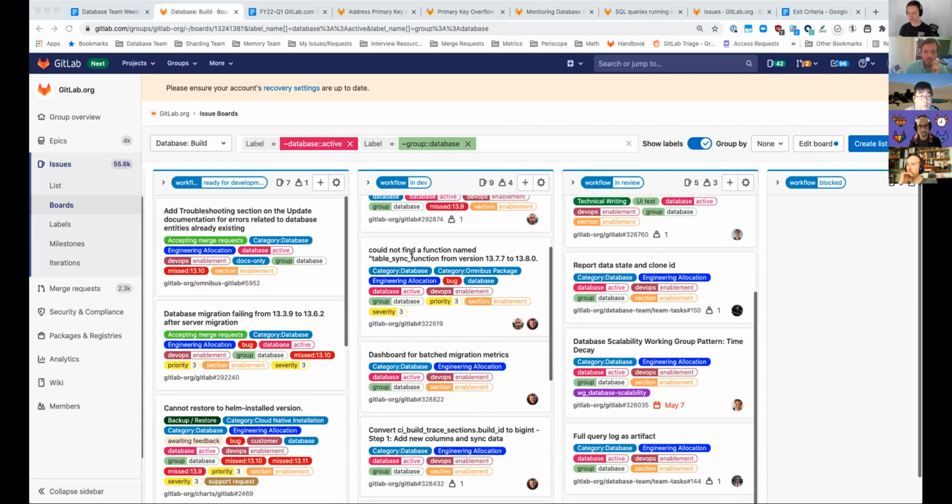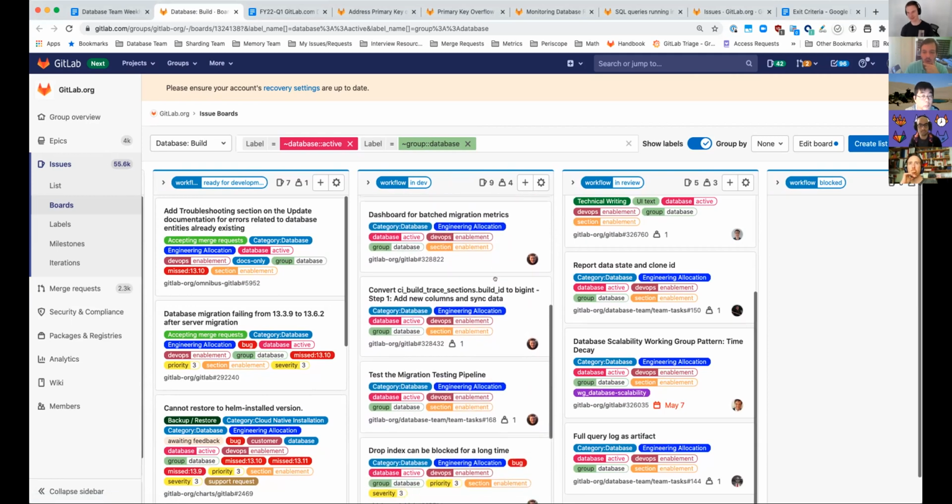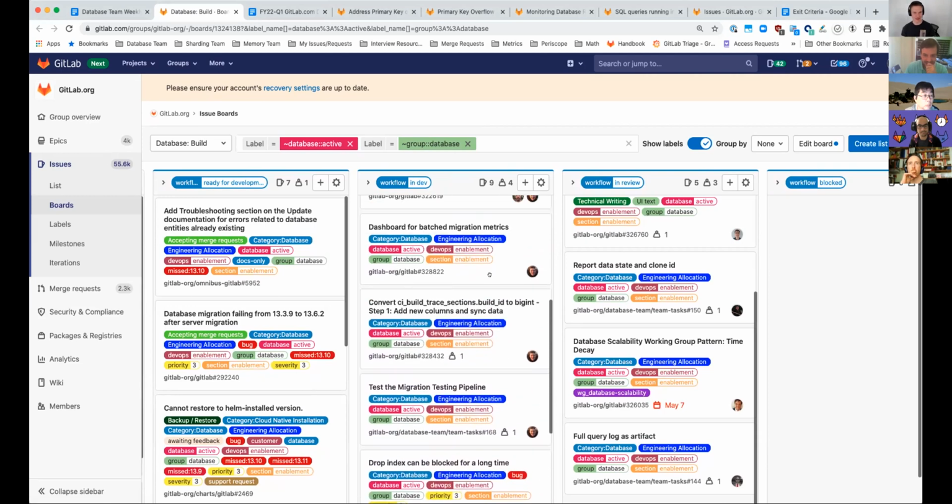Is there anything to update on this bug? Yeah, I gave the green light so that we can move with Crash plan. Okay. And yeah, thanks, Giannis. Andreas, you've got the next four.